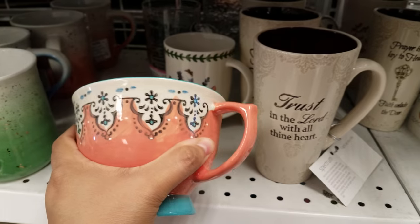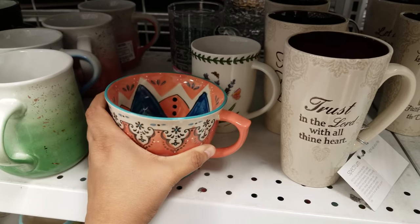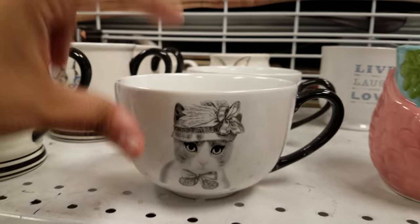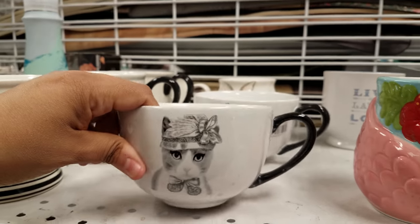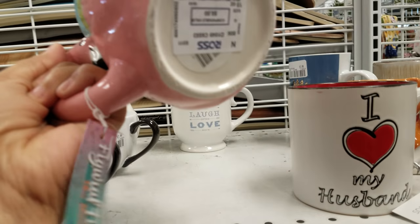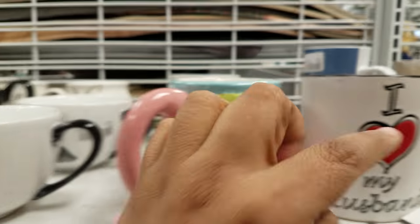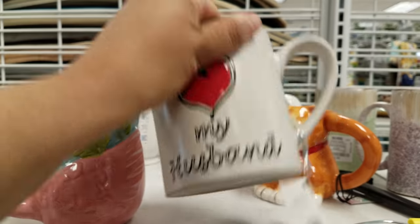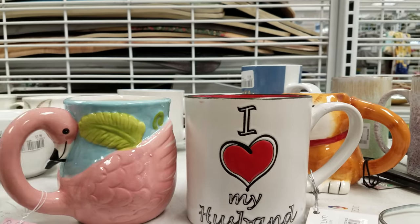I like the bowls, though. But I like bowls like that. They do got the mugs here. Look at this cat one. She's very fancy, right? She is $4. We've seen a flamingo one exactly like this at Burlington. They want four. I love my husband. Really cheesy. And this is going to be $4. That's for people who do.